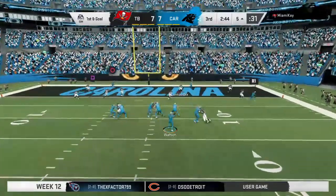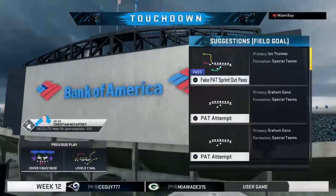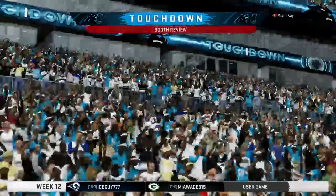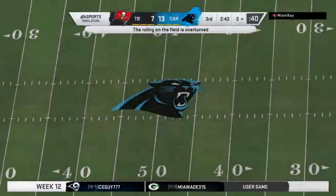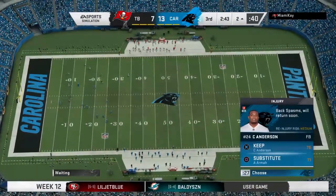From the gun, here's Watson. And he's got his man. It's Samuel. Touchdown, Carolina. Curtis Samuel with touchdown number 7 on the year. And the Panthers have taken the lead.